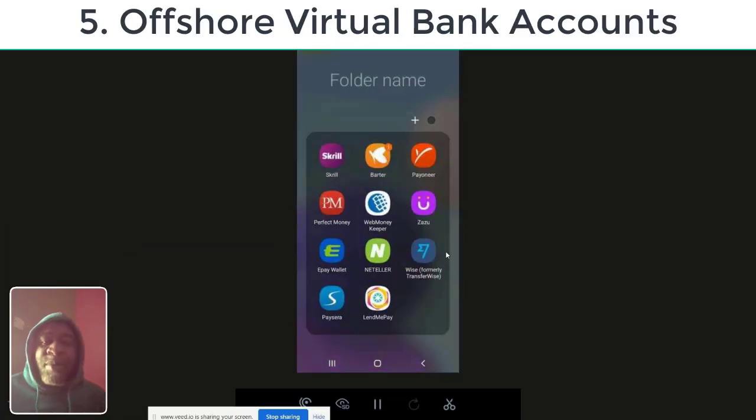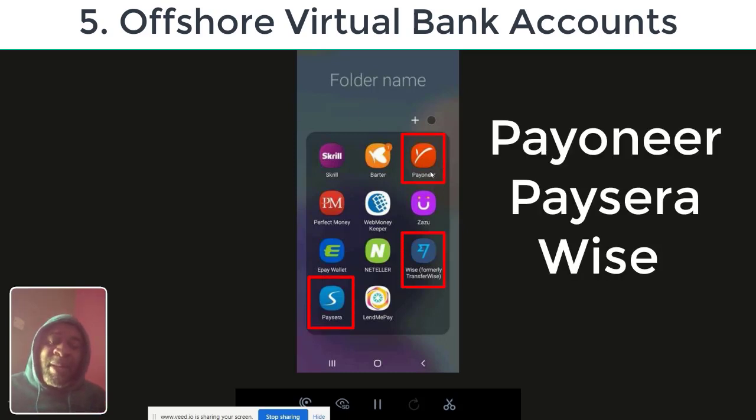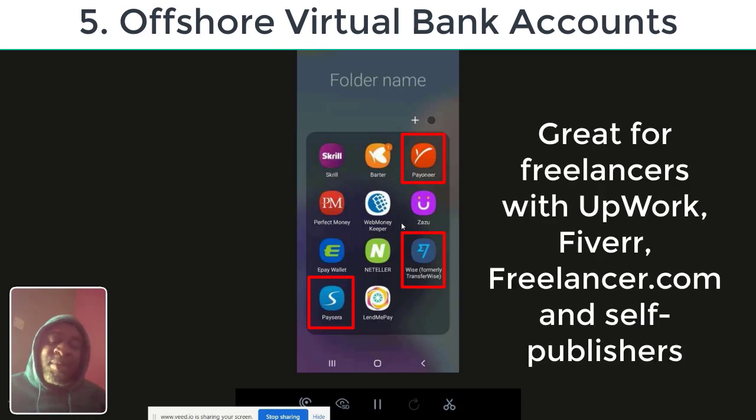Then the last type of Forex accounts you can get in Zambia are virtual offshore accounts. You need to have a passport for ID verification. You've got virtual banks like Payoneer, Paysera, and Wise. These are really handy if you are a freelancer, you do online work, or you freelance on sites like Fiverr.com, Upwork, Freelancer.com. You're also a self-published author on Amazon under Kindle Direct Publishing and all.